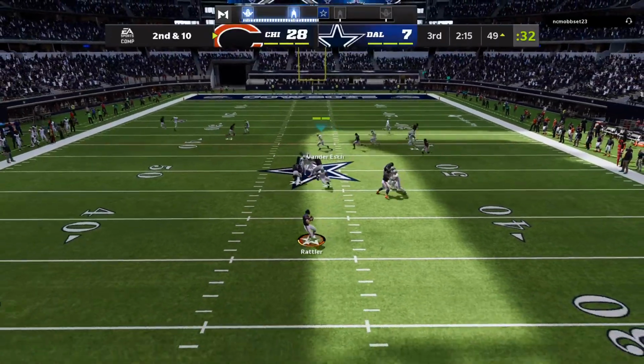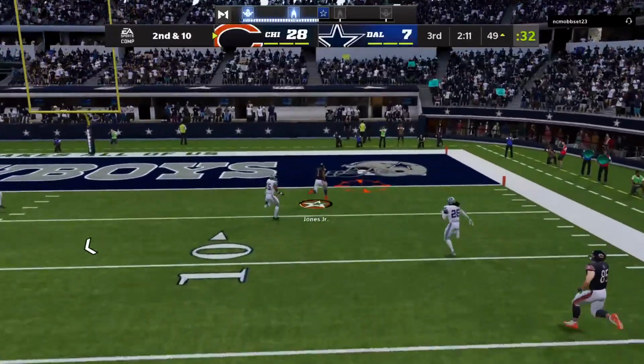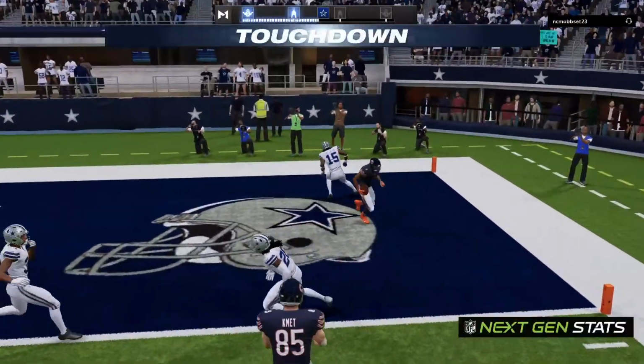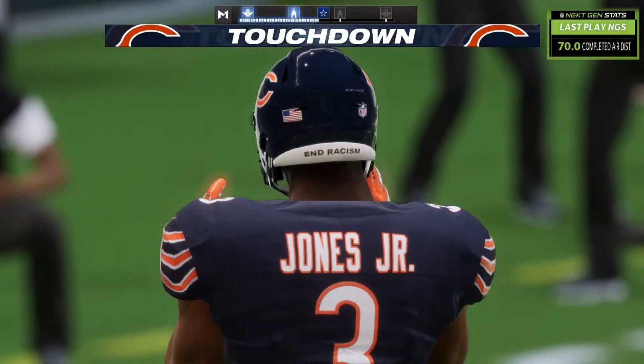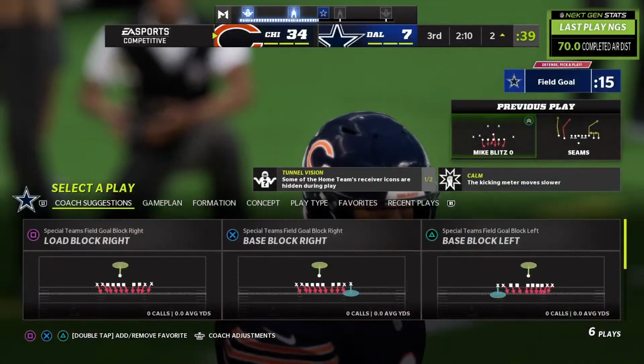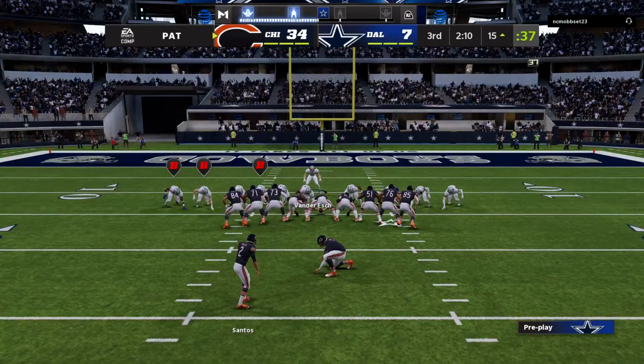He'll try again with the arm here on 2nd down. Looking end zone for Jones. And that is caught. Touchdown, Bears. And that looked almost to be a case of a quarterback saying, hey, I'm going to throw this as far as I can and hope you run under it. Mission accomplished.